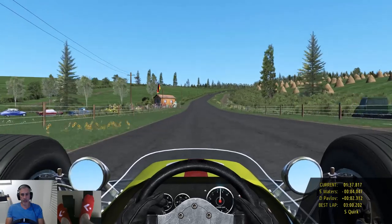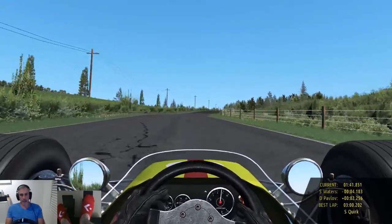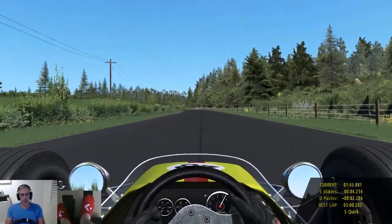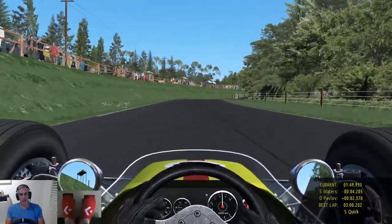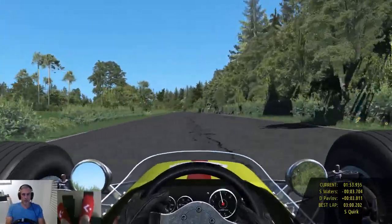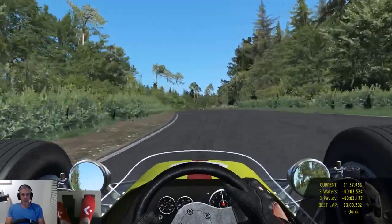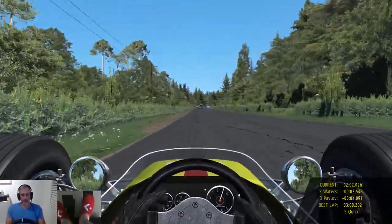Catch that lead pack. It is a long track, but those guys are going flat out. See the undulations there, the way the car moves. You've really got to take some risks on this track to get the most out of it. Oh. It's not an easy task in this car.